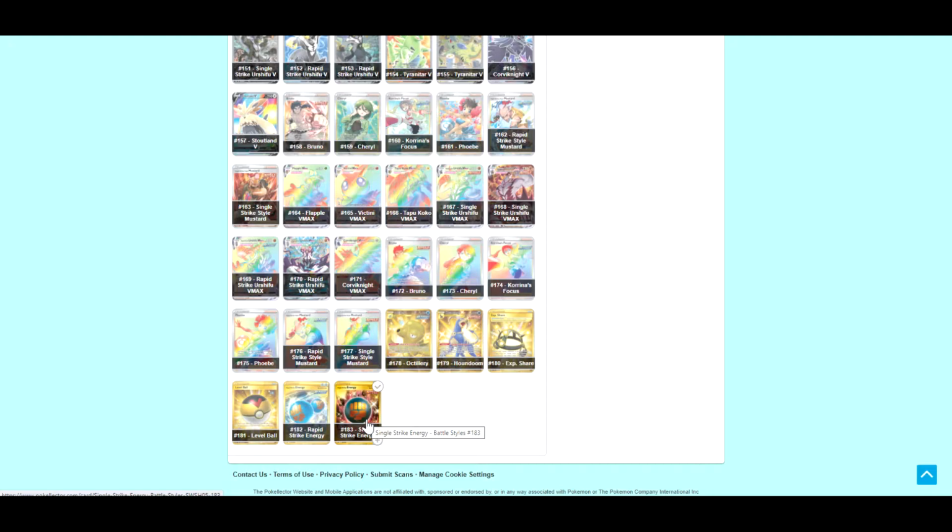So, what does that really mean at the end of the day? Well, frankly, modern sets are inundated with secret rares. This has been a complaint of many avid collectors and hobbyists as time has gone on, because what we've noticed, especially in the larger sets like Vivid Voltage or Cosmic Eclipse, is that sometimes your secret rare pages literally go on forever, especially in binder sets.